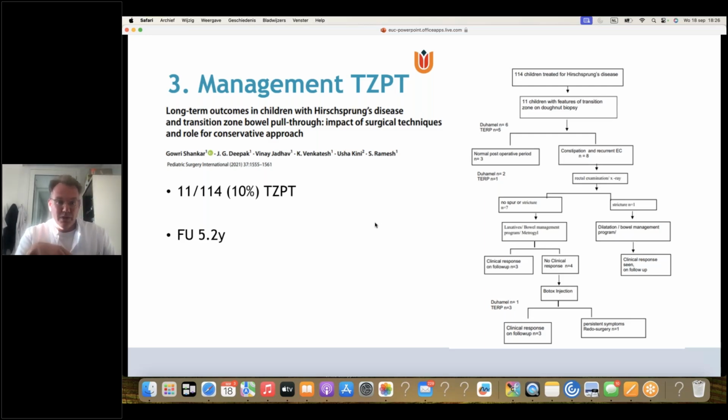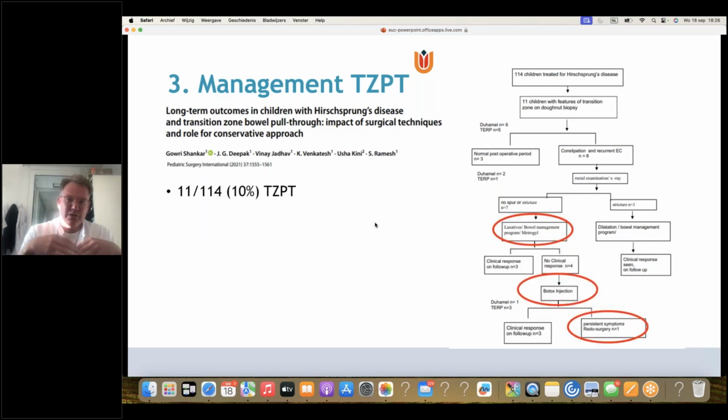So these people from India reported on 114 of their kids, of which 11 had a transitional zone pull-through, with a follow-up of almost 5.2 years. And what you see is that almost all of these kids, years later, were treated with laxatives, bowel management, or bolus injections. Actually, the things that Professor Langer just described. And only one of these kids had to undergo redo surgery. So if you treat those patients with all kinds of other things and not go into redo surgery immediately, you really can treat them well in the longer-term follow-up.